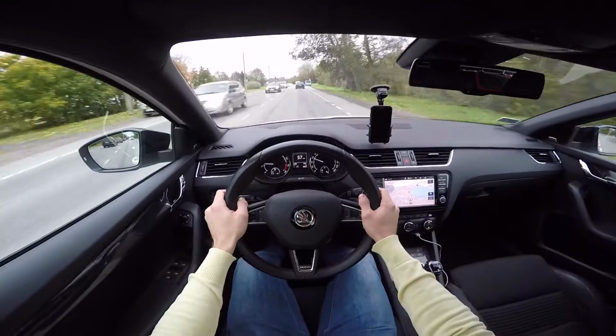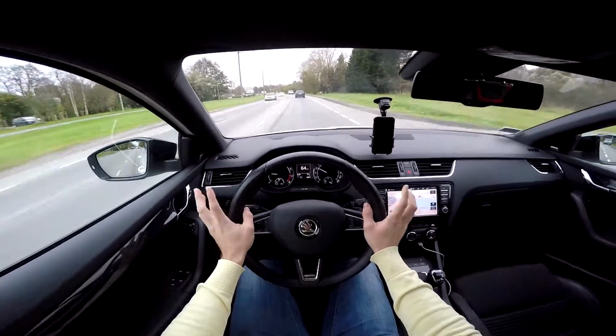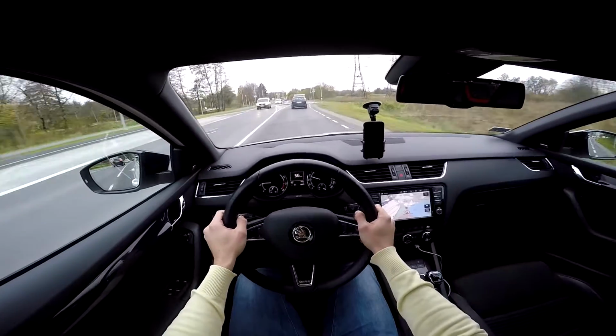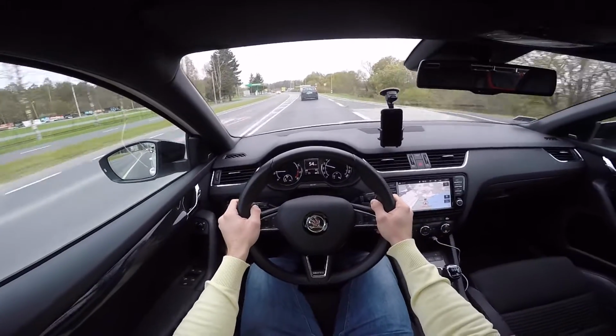Hello and welcome to the Skoda Octavia VRS. Now I have tested the diesel version before, but this is the petrol version with 162 kilowatts. Today is a very windy day. It's very cold outside, very grey actually. Not really good for car testing, but it'll do.